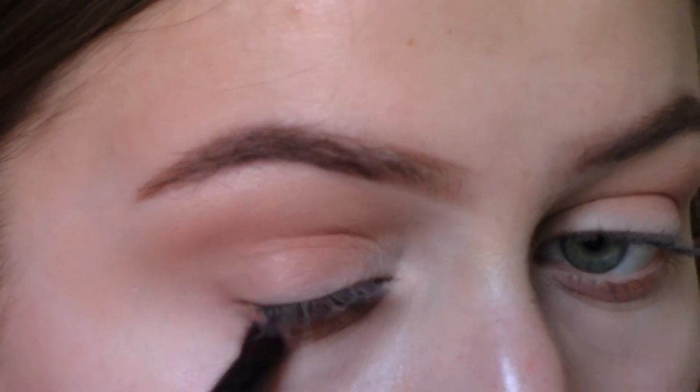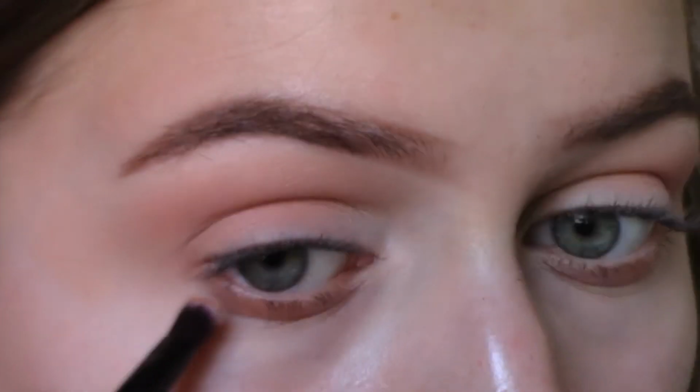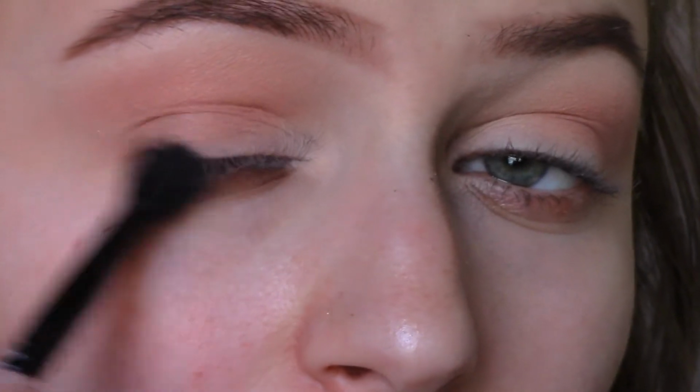I'm also taking that color and dragging it up a little bit. I also close my eye and just take the fluffy part and go like this. I don't know if that does anything.